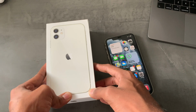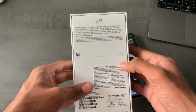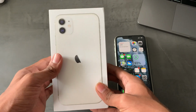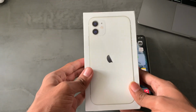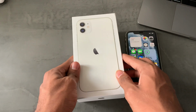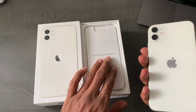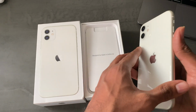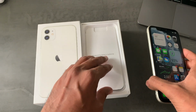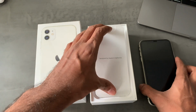So once I opened the package and I saw this box, it was a pretty good looking one. Even though both the box and the packaging looked very genuine, I did not want to take any risk, so I opened the box in front of the delivery guy itself, and this was what I got. When I opened it, the phone was in perfect condition, and it was wrapped in plastic at the front. You cannot see the plastic now because it was opened in front of him, just to make sure that the phone was an original one and not a fake one.